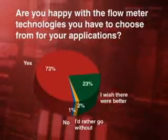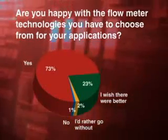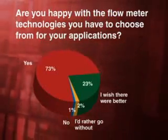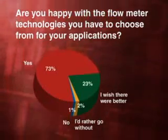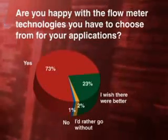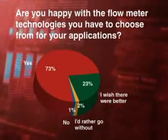Finally, we asked the big money question. We were fascinated that almost 75% of respondents were happy with their flow meter technologies, while only 1% said they weren't. 23% said they wished there were better flow meter technologies that they could buy, which means there's a market for new and better flow meters. Vendors take note. 2% even said they often do not use a flow meter in applications because they know it won't work. So there you have it. Our readership believes they know how to use flow meters, but maybe they don't.